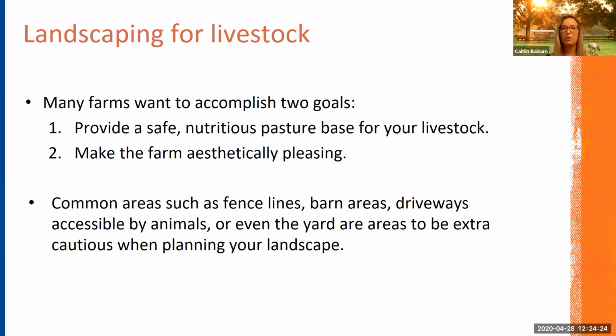So, landscaping with livestock in mind. Most farms that I work with want to accomplish two goals. First, you want a safe, nutritious pasture base for your livestock. That's number one. And secondly, we all like for our homes and our farms to be aesthetically pleasing.